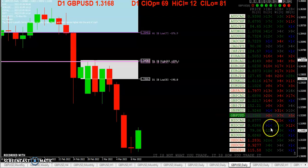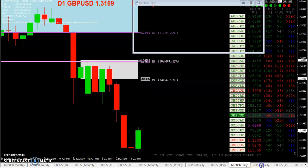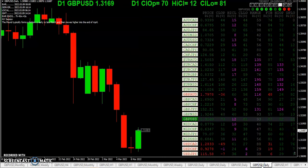And we've picked up a few inside bars here on the daily, mainly on the monthly though. Once again, we see that doji and price breaking through. 93 pip range so far. We've got 5, 6, 7, 8 pairs over 100 pips in range. And you can see across the board, most pairs are up. The US pairs are down.